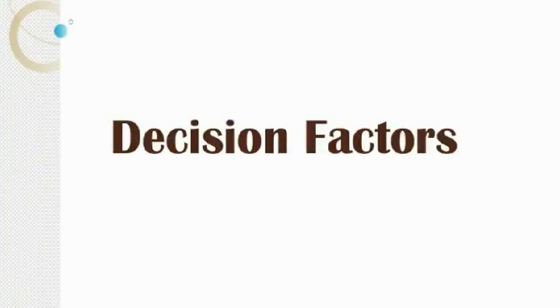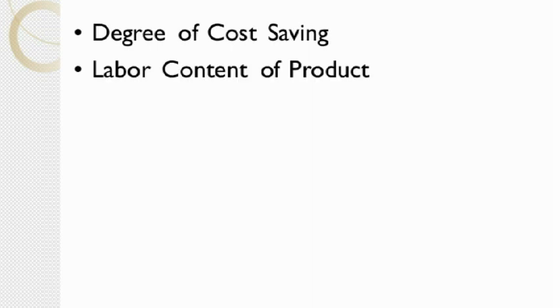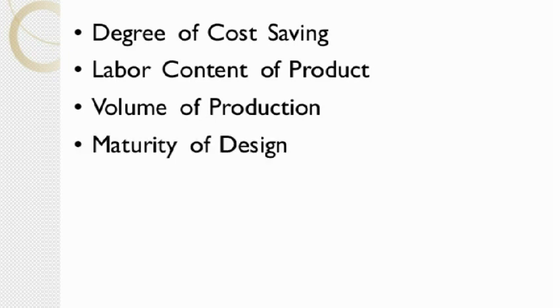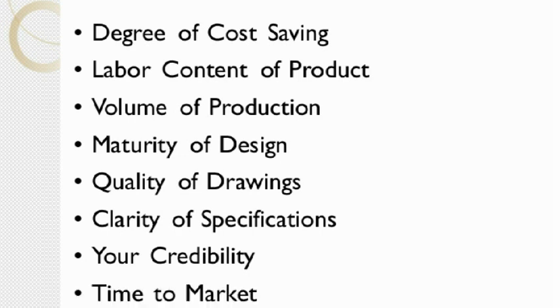Let's begin. China is a great place to save money on manufacturing, but not all projects should be taken to China. Let's consider the factors that go into this decision-making. Degree of cost savings, labor content of product, volume of production, maturity of design, quality of drawings, clarity of specifications, your credibility, time to market. Let's begin with cost savings.